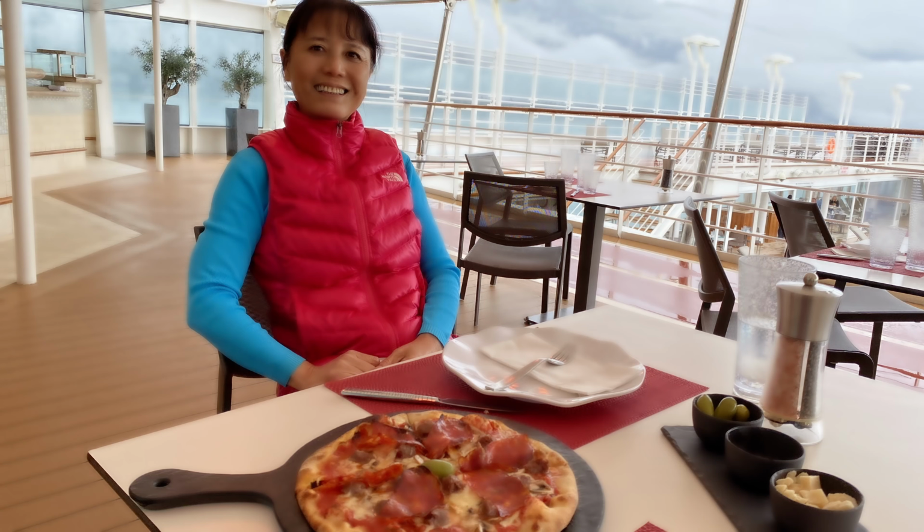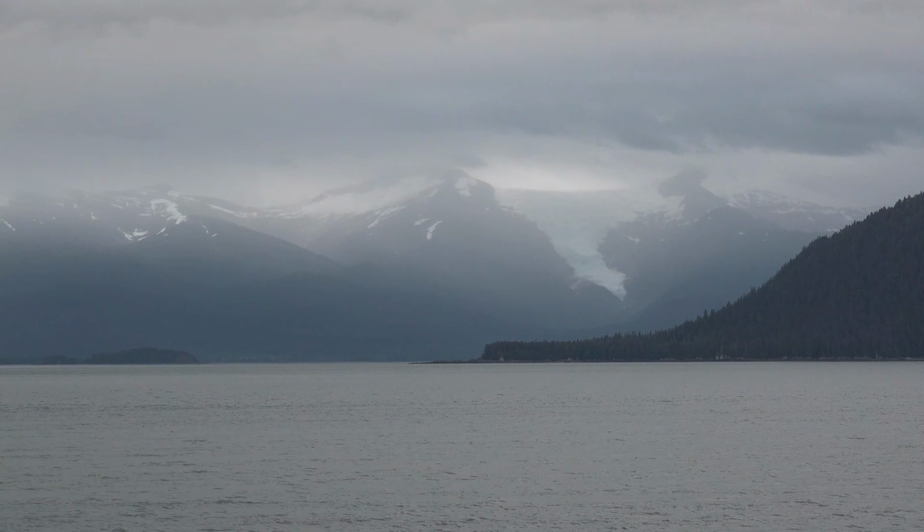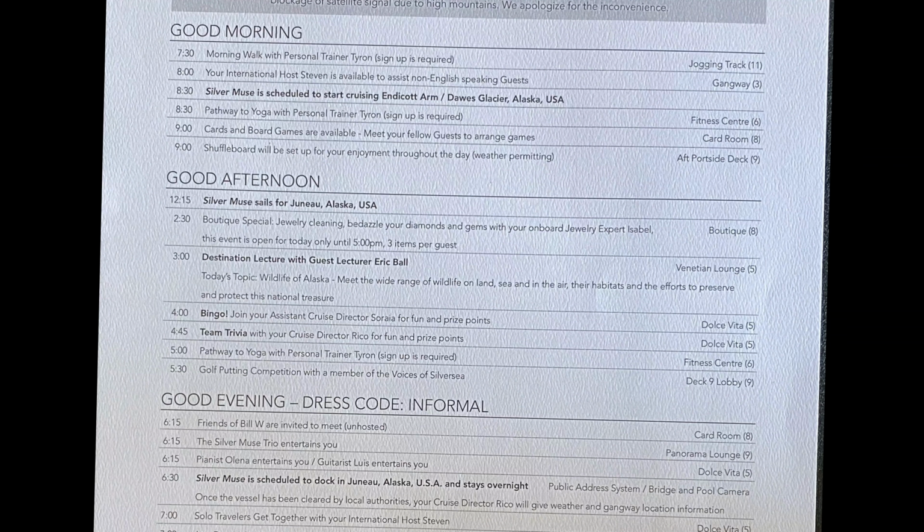Now, if it seems like all we did was eat while on board, well, maybe kind of. Here's a page out of the day's schedule proving that there was more to do than just run from meal to meal.